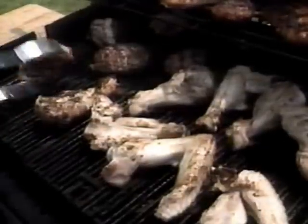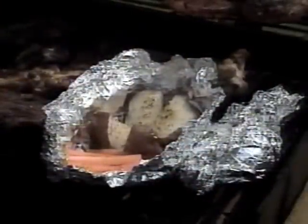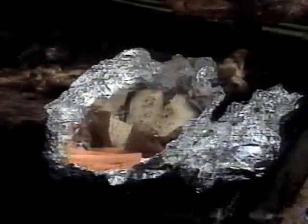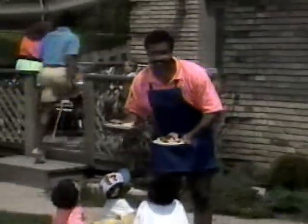For the kids, we have their favorite, turkey burgers. To complete this meal, carrots and potatoes are half cooked in the kitchen so they barbecue faster, then placed on tin foil along with a little seasoning. Both are carbohydrates, and carbohydrates give you energy. This turkey vegetable combo will help these kids grow up strong and healthy. So until next time, keep fit and have fun.